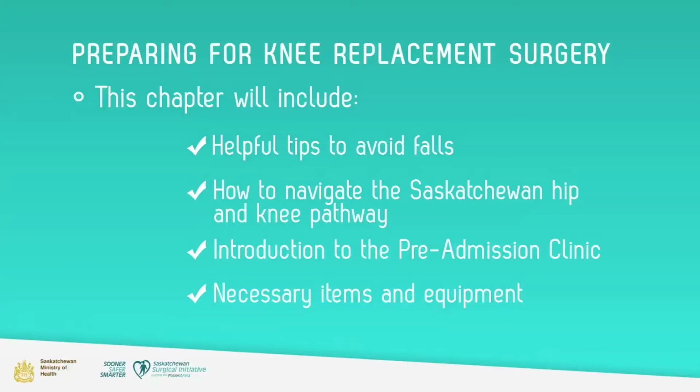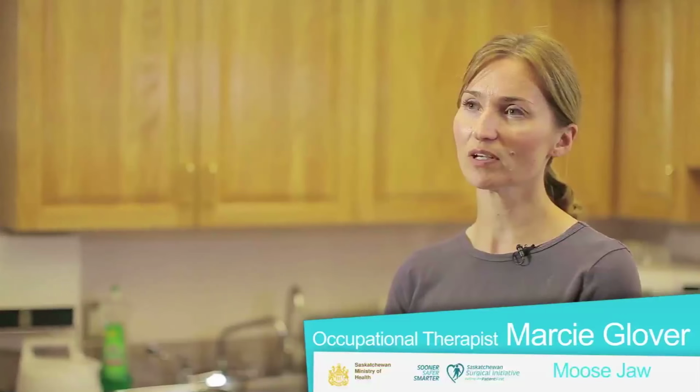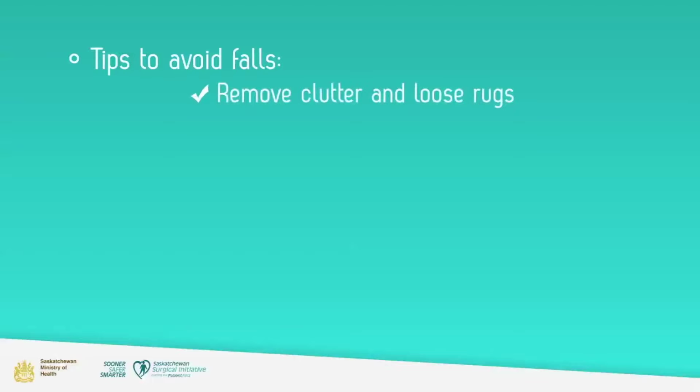Some general tips for your home to prevent falls would include getting rid of any clutter or any loose mats or rugs, or anything else that might cause a trip or a fall.